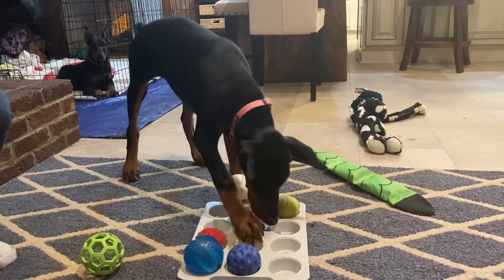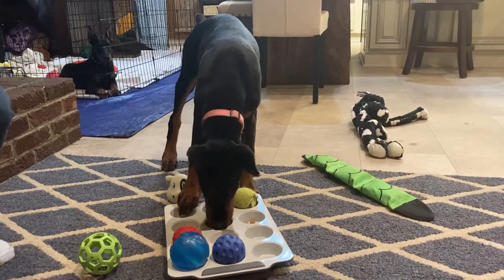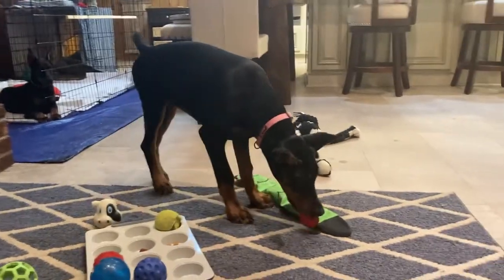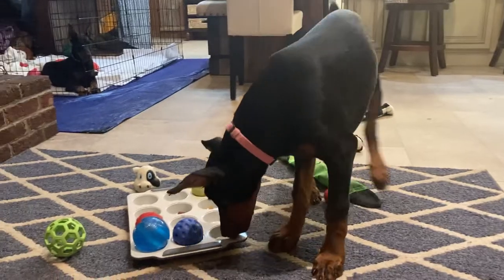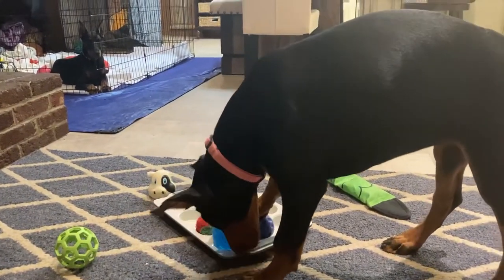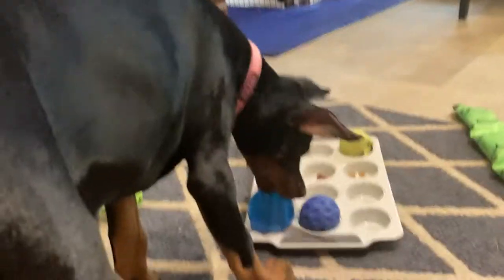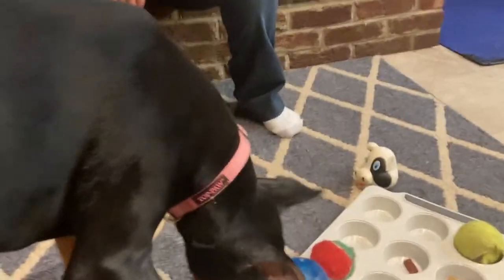Obviously, there's one thing she likes better than the others. Have you figured out which it is? It's the jerky sticks. She says, oh, those are better. Oh, but that toy was kind of fun, too. She's going by those. She said, nope, nope, nope. She's trying to smell those jerky sticks. Good girl, you having fun?